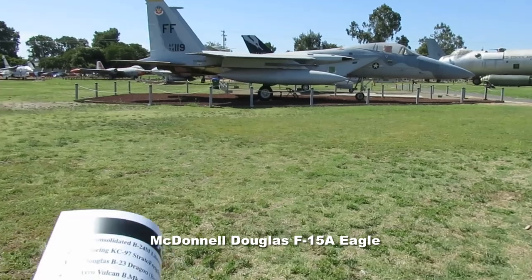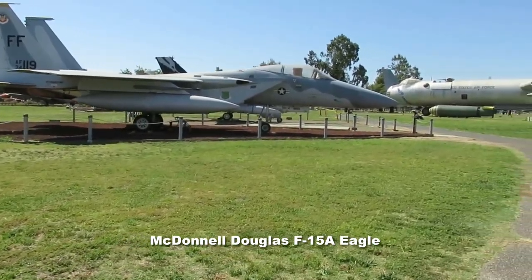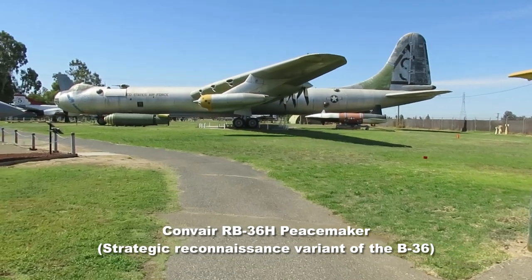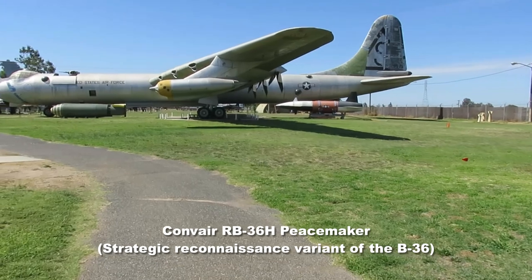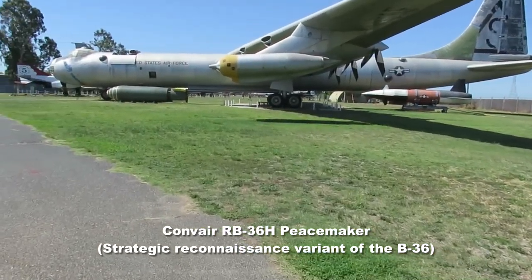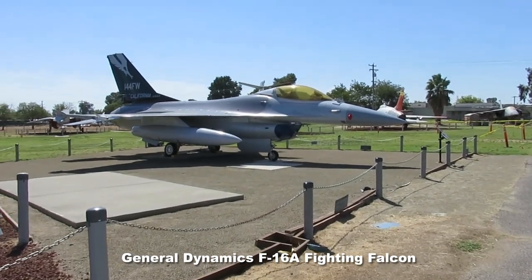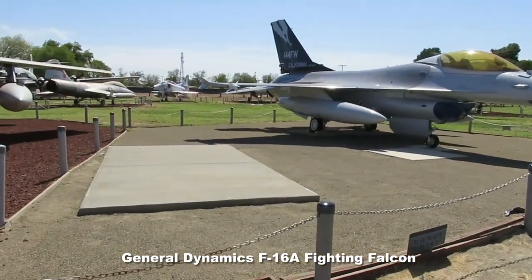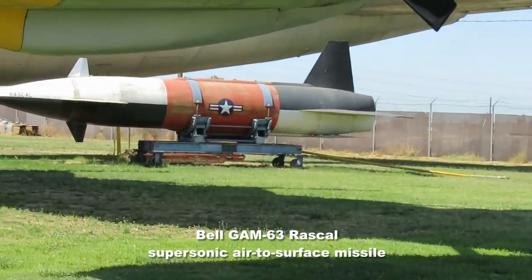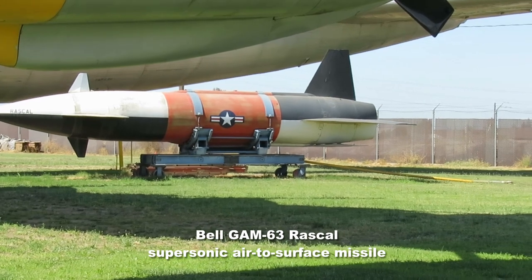And this over here is a McDonnell Douglas F-15A Eagle. And our friend the B-36 again. And here we have a General Dynamics F-16A Fighting Falcon. That guy there is indicated on the map as a Rascal, and that should be a GAM-63.